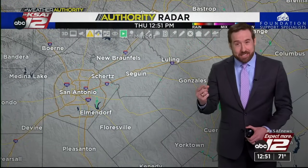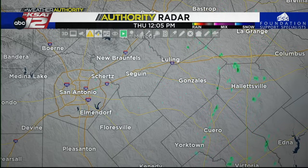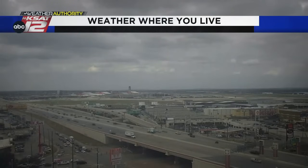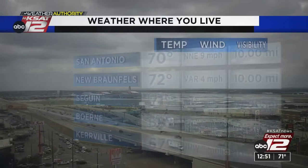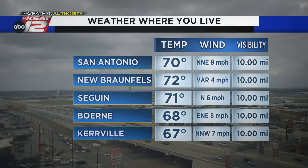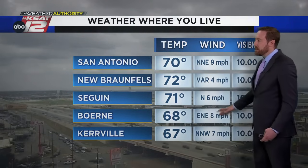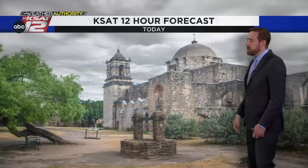But that being said, we do have a couple showers on the radar, just not here in San Antonio. You've got to go out to the east around Hallettsville, where there are a few sprinkly showers at this hour. They're showing up on authority radar. Outside here in San Antonio, it is just mostly cloudy after some drizzle this morning. 70 at the airport, 72 in New Braunfels, 71 in Seguin, and upper 60s in Boerne and Kerrville. And we've got mostly variable winds at this hour.